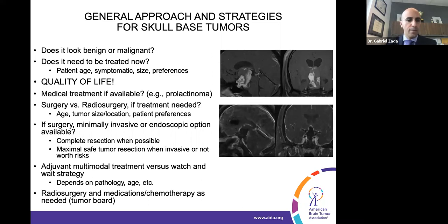The next question is, is there a medical treatment? Can we avoid surgery in this patient? There are some pituitary tumors, for instance, that can be treated very successfully with medications alone. So obviously, if you're diagnosed with one of those, you can consider yourself lucky vis-a-vis having another more complicated tumor that requires surgery or radiation. The next question is, can we treat them with radiosurgery effectively and avoid a major operation? Again, there are many factors that go into that, including age, tumor size, etc.